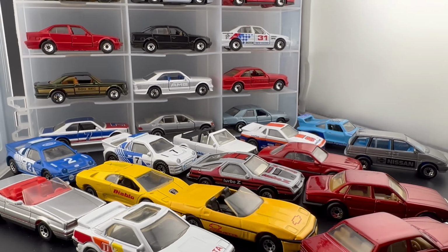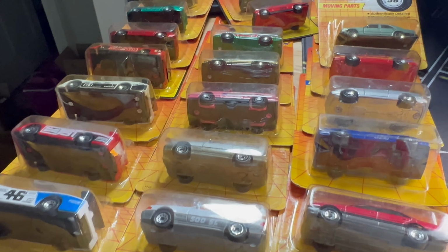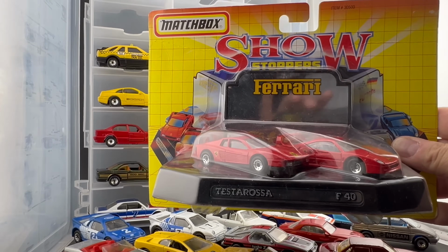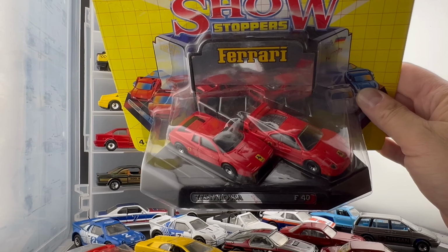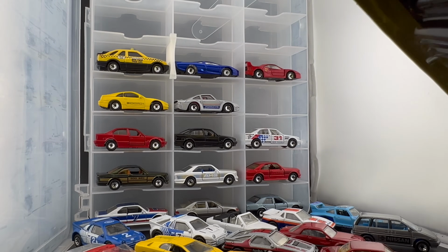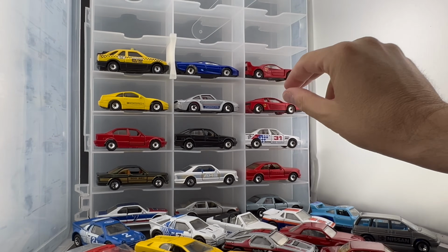Let me move back just a little bit. Well, here's the carded models I've got. And not only do I have these carded models, and we'll do a part 2 because I just think it makes more sense. But I think it's time that I open these Showstoppers that I keep kind of flirting with. Maybe to open the carded ones, I'll do some different setups. But these are the small emblem Ferraris from the Showstopper series. They're different. See, the Testarossa here has this large Ferrari logo on the hood. These are the small ones. The Testarossa and the F40. We'll open that one.